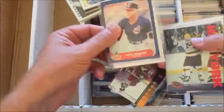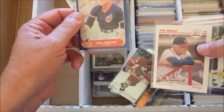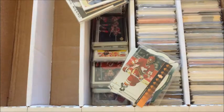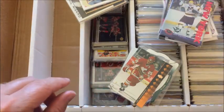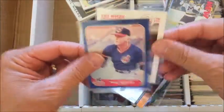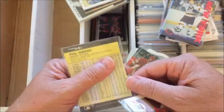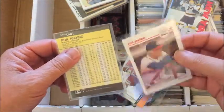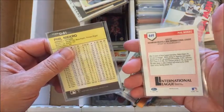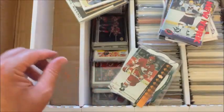Hey, Phil Niekro, manager, pitcher. We're going to set those aside. He's a Hall of Famer. It's our first baseball Hall of Famer that we've seen. Let's take a closer look at those. And that Fleer card is from 86. And this managerial card is from 91. So there we go with those.